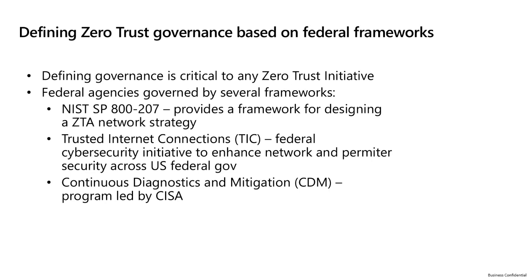And finally, there's Continuous Diagnostics and Mitigation, or CDM, which is a program led by CISA. The CDM program delivers cybersecurity capabilities across the federal government, including providing cybersecurity tools, services, reporting, and best practices. The Continuous Diagnostics and Mitigation Program fact sheet outlines 5 key program areas, including dashboarding, asset management, identity and access management, network security management, and data protection management.